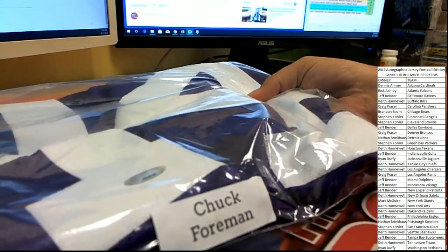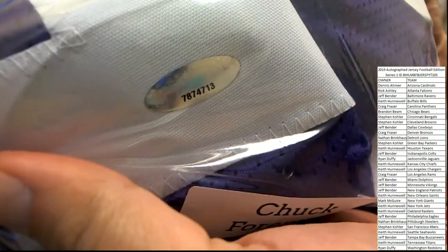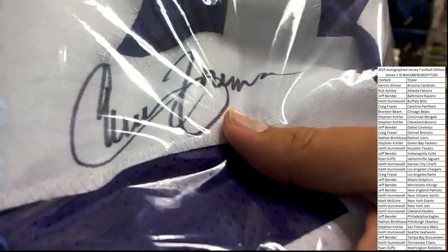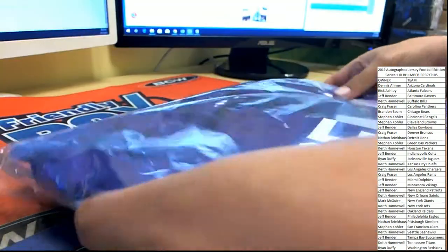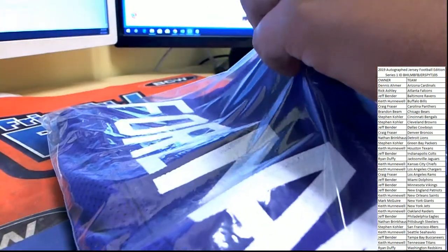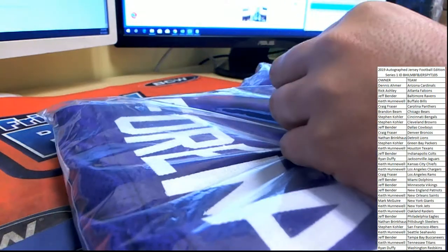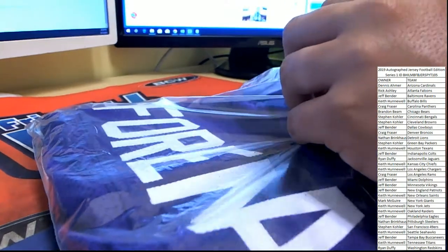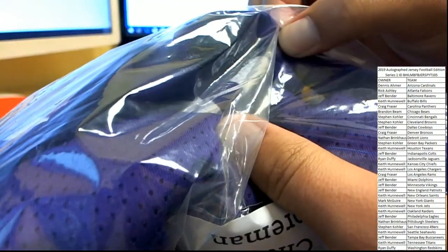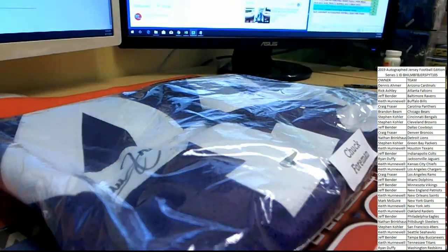It is a Foreman. Chuck Foreman, that is. And you see your TriStar COA. A very nice signature there from Chuck Foreman, very large on the jersey. I believe this is a Minnesota Vikings. Oh yeah, there's the yellow and white stripes on it. This is a very well-made jersey. Look at all the stitching. Very well done. Very nice. Chuck Foreman, Minnesota.